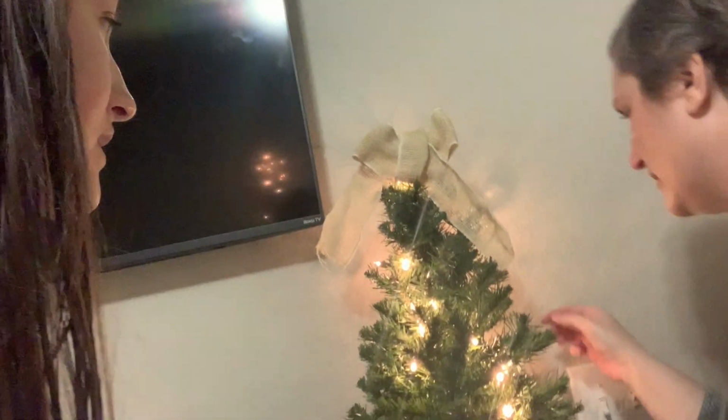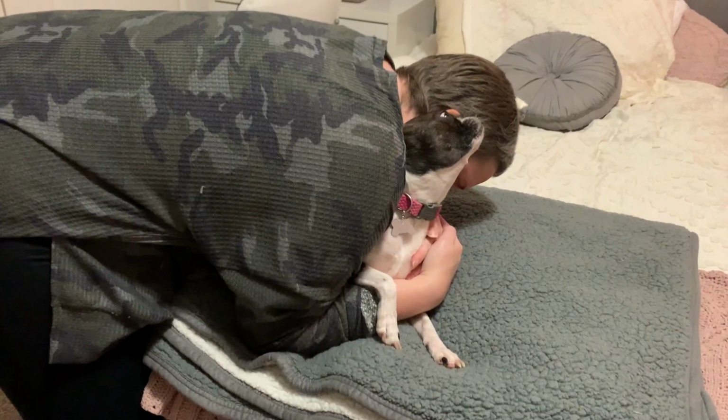This one's dead. Okay, anyway, so we put this little tree right here on our dresser, and we put the bow that was on the other tree, and then we put this star on the tree because we got a new star this year. I ate your candy cane.